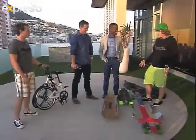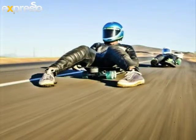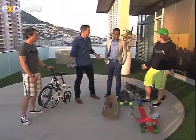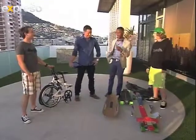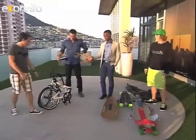It's just that feeling when you're going down a hill so fast, that close to the ground, there's nothing else that you can even come close to that. And of course, it is the best way to get around Cape Town. Everywhere there's a hill. Yeah, of course. It's like walking back up that hill.